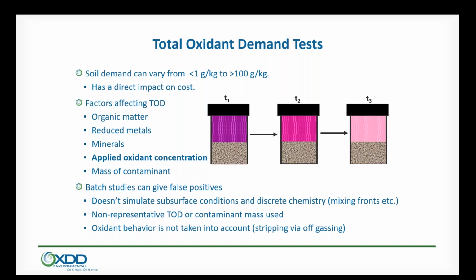So, factors that affect the total oxidant demand. This is the total amount of oxygen required to satisfy the organic matter, reduced metals, minerals, and the mass of contaminant, and we really want to understand all of those things. Additionally, for a number of oxidants, the applied oxidant concentration can affect the oxidant demand. So if you test something at 100 grams per liter as the injection concentration, but you apply 250 grams per liter or 200 grams per liter, your total oxidant demand can change. So it's really important to try and mimic the injection concentration that you're going to use in the field.